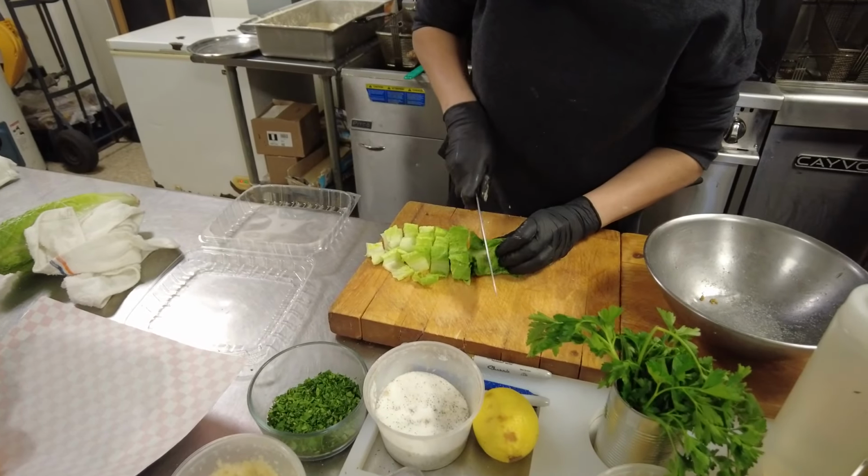Caribbean food, we just use enough fresh ingredients, like fresh garlic, oregano, fresh lime or lemon juice. It's, you know, fresh ingredients like that.